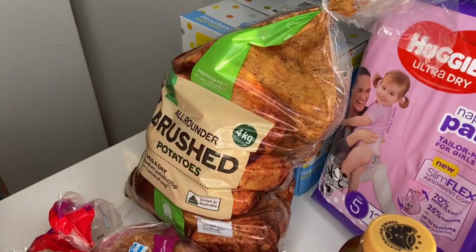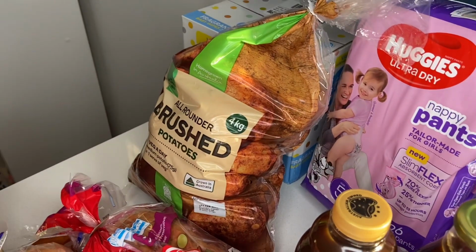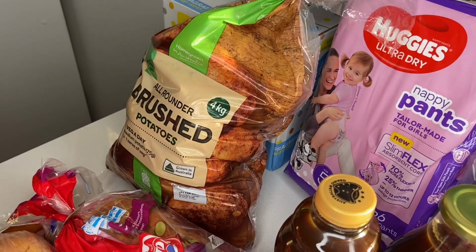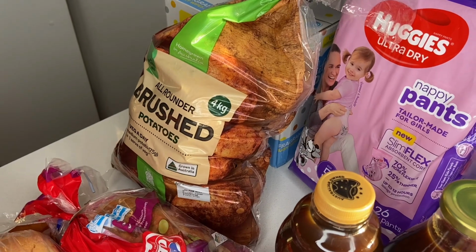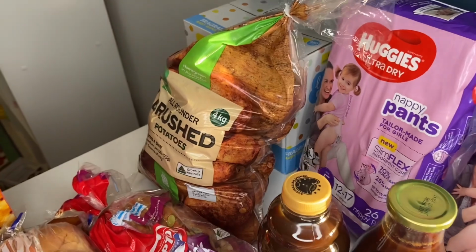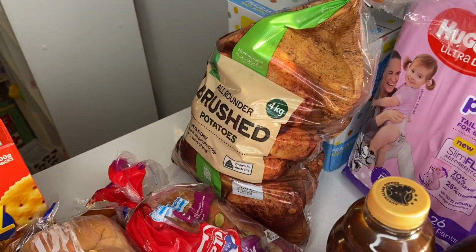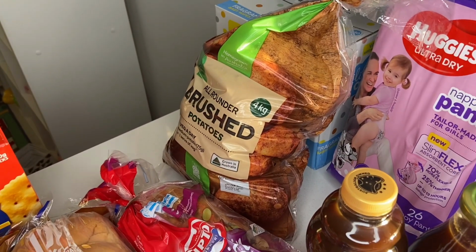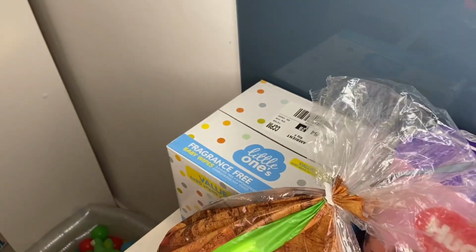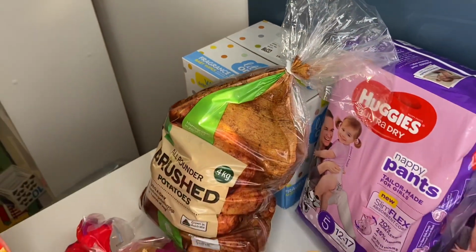I also grabbed a big 4-kilo bag of mashed potatoes. I'm actually going to make up some freezer mashed potatoes in next week's freezer meal prep video. I was going to do that last time, except I just never got around to it, but someone commented and asked me how that's done, so I thought I would definitely add that into next week's video. I've also just grabbed a big box of wipes at the back there. We use the little wipes.